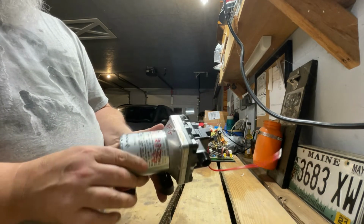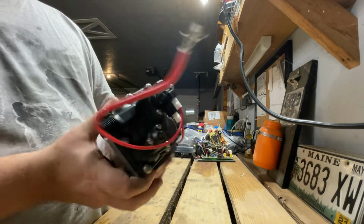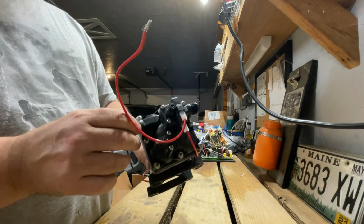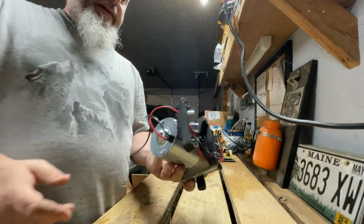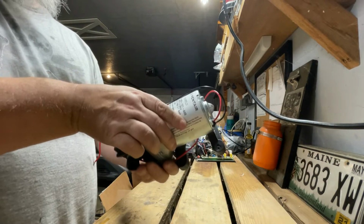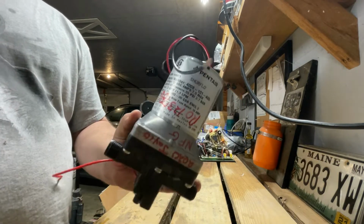Apparently this was from a Jayco. But check this out, guys. There is some aluminum housing here. A lot of this stuff is plastic. This is a pump, guys, obviously. For a lot of you, you may already know what this is. For some of you, you may not. But I believe this is a pump.